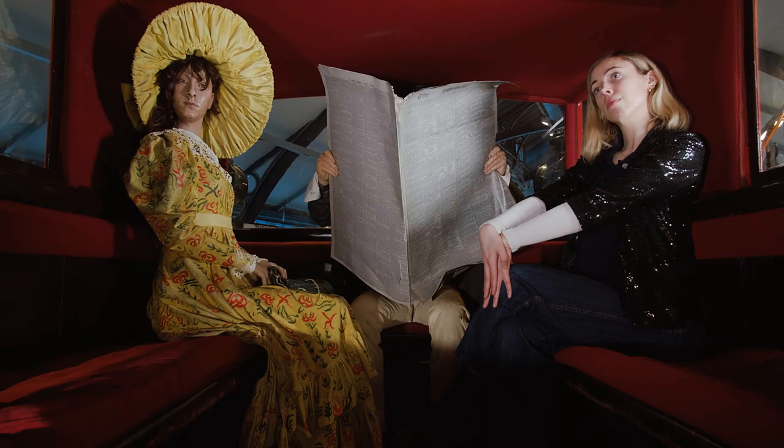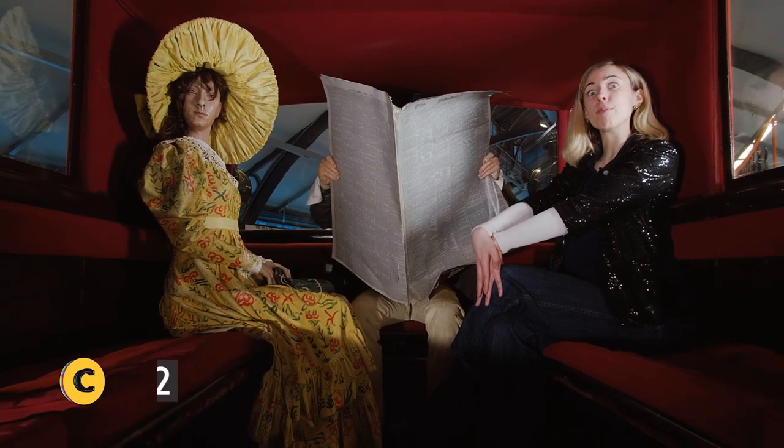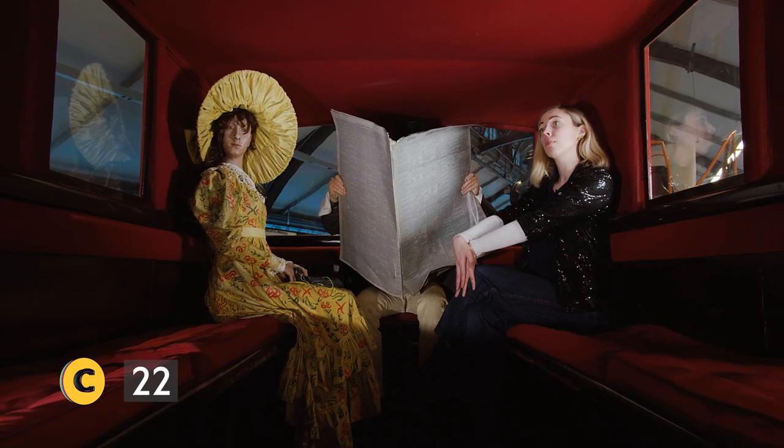First question. In London, the largest double-decker bus can fit up to 130 passengers. How many passengers do you think can fit into Shillabeer's omnibus? Is it A, 50, B, 2, or C, 22? The answer is C, 22. 22 people can snugly fit into Shillabeer's omnibus.